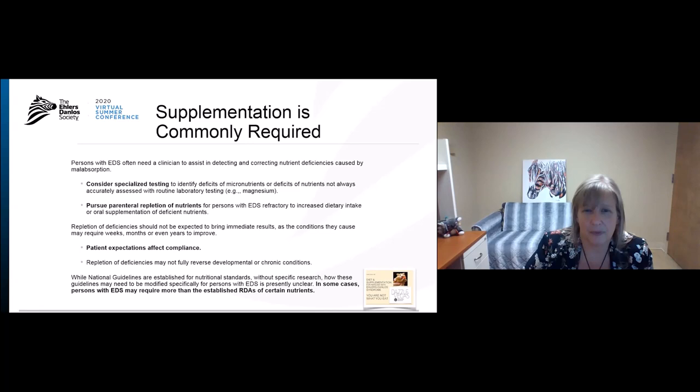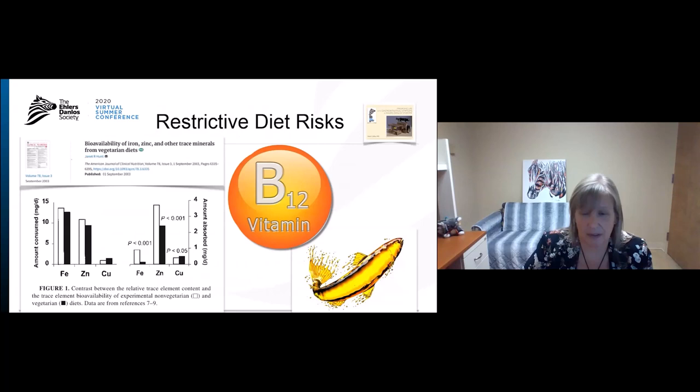I wanted to bring up a specific topic of restrictive diets. And here, as an example, vegetarian or vegan diets are often running a risk of being very low in vitamin B12 and in some of the essential fatty acids. Additionally, there's these complex interrelationships between some of the micronutrients, and we see that in heavily plant-based diets, there's less bioavailability of some of our commonly absorbed elements. So here, for example, they're talking about iron, zinc, and copper. There are complex interrelationships that need to be paid attention to for people who are eating this restrictive diet as a vegetarian or a vegan.